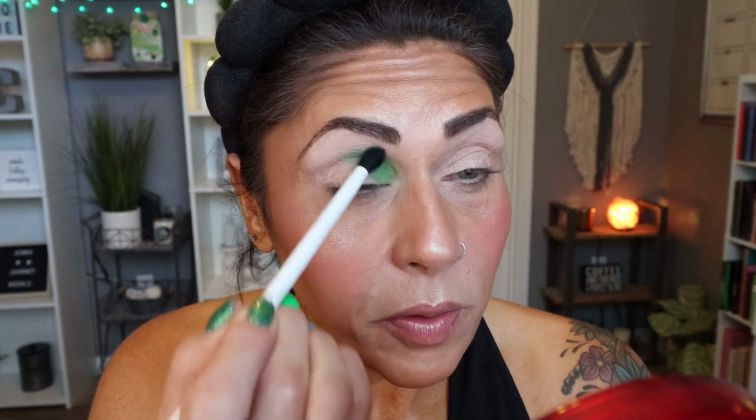Okay, Nomad, okay. I'm going to pack that on the inner corner, and I'm going to bring that across about 3/4 of the way over into my crease. And then, as always, I'm going to pop that shade a bit above my crease because I do have slightly hooded eyes and I want to be able to see this stunning matte when my eyes are open.